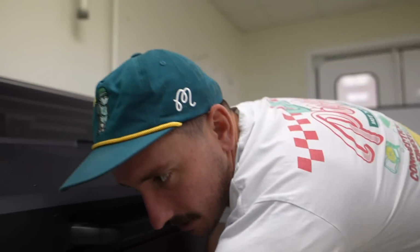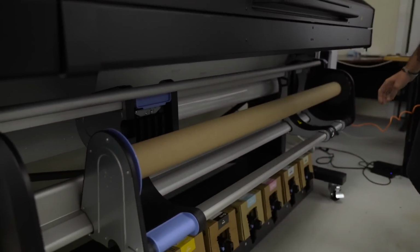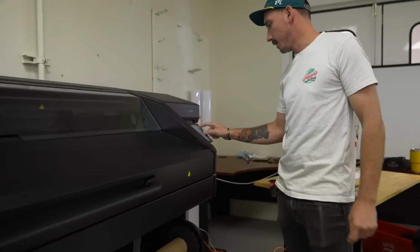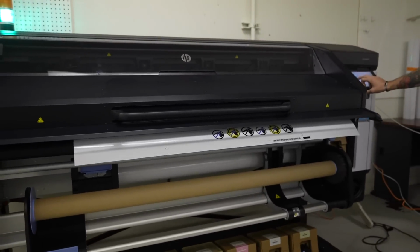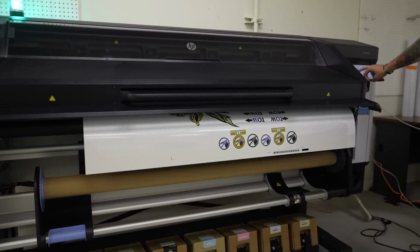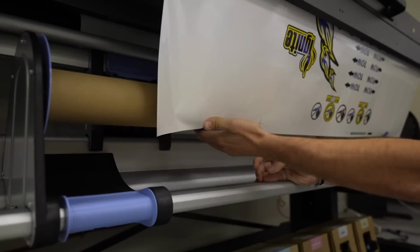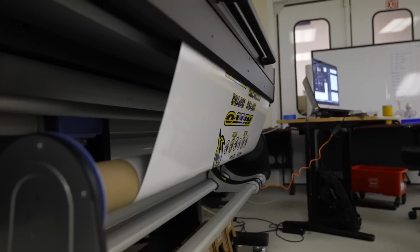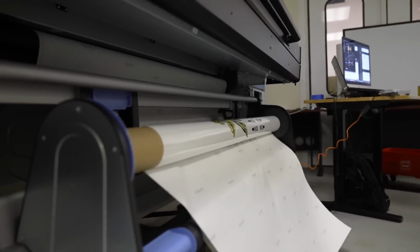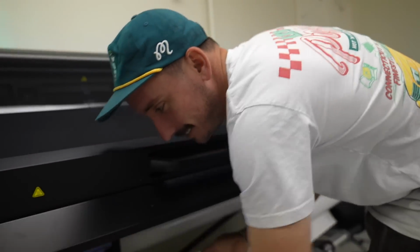Those S15 stickers are done. Now we gotta load the take-up roll and get these things off the printer. Wow, look at her roll. Let me just bring those over here.